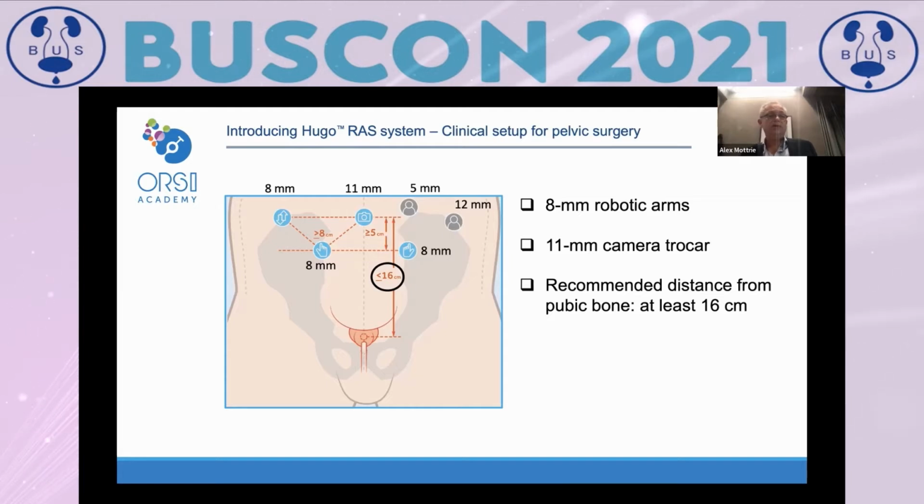We have done a lot of cadaver work to prepare, and so we have set up the position as we believe is the easiest to avoid any collision. This is for a right-handed surgeon. That means that we have the camera trocar, 11 millimeters, at the level of the umbilicus. We have one robotic trocar on the left, about 8 centimeters away from the camera trocar, and we have two robotic arms at the right.